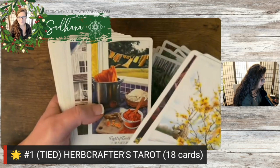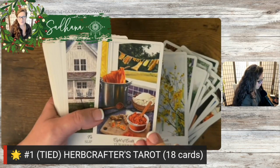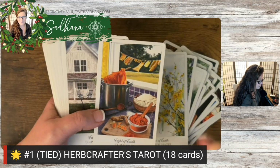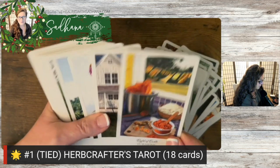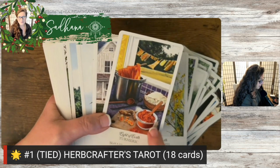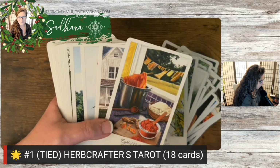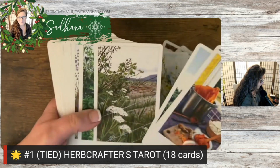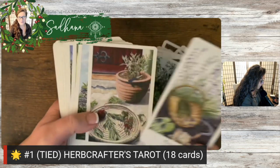And I know some people say that this is hard to work with because we don't have these plants where I live, and I get that. But if you do live in the United States or Canada, certain parts of the world, this is an easily relatable deck. So the eights all have a root, right? So we connect to the metaphor of root. Yeah. It's an amazing, amazing deck.